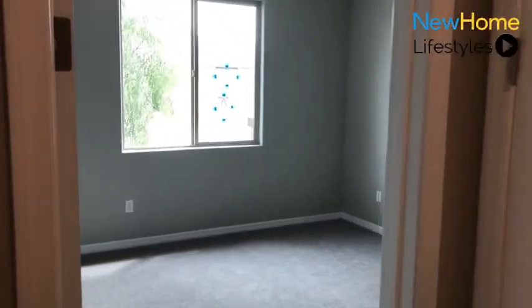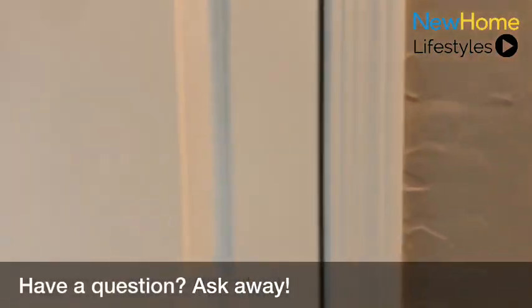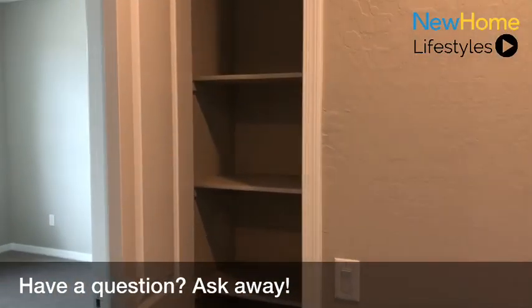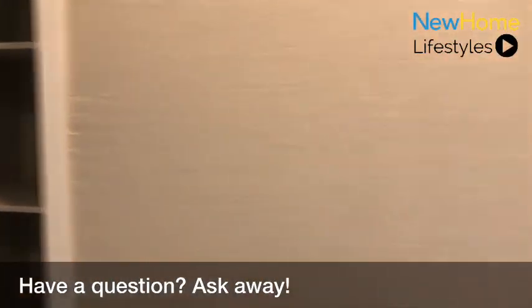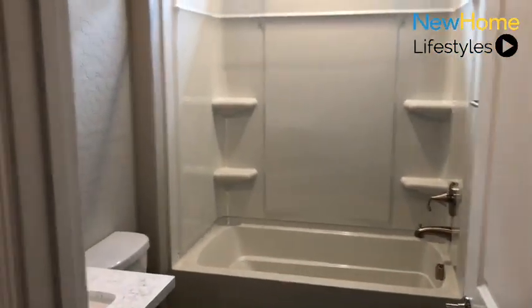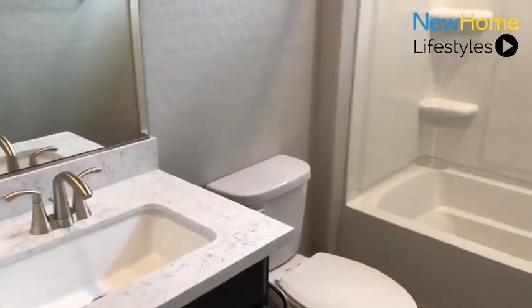Bedroom 2, towards the front of the home. Again, featuring a ceiling fan pre-wire, ready to be installed after you move in. Pantry linen closet for any storage needs. Second bathroom with tub shower combination. Pedrofina countertops with an undermount sink. Full-length mirror and light fixture.